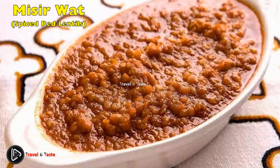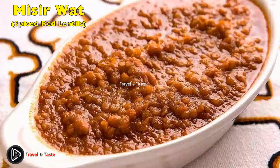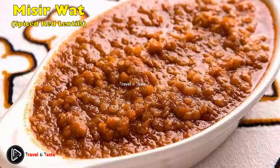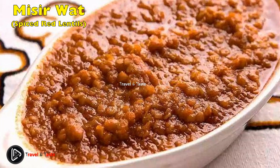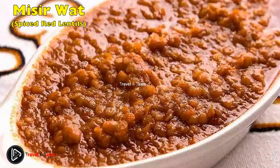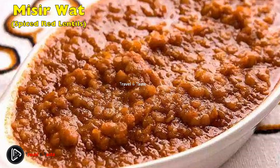Misir wat? Spiced red lentils. Alongside Alicha and Shiro wat, you will often find Misir wat, another stewed vegetarian Ethiopian food. Made of red lentils, vegetables, and spices, Misir wat is very flavorful. Misir wat is a traditional Ethiopian food that uses the common spice berbere and chickpea to give it spiciness.